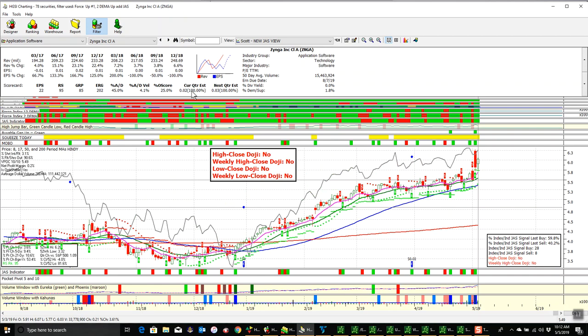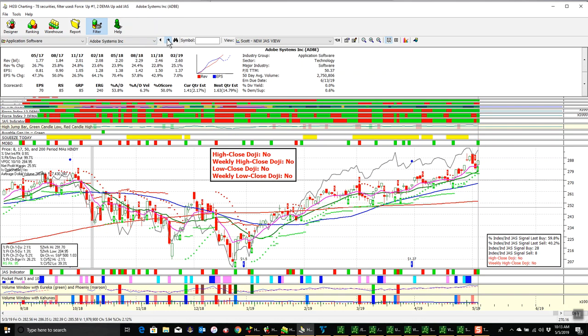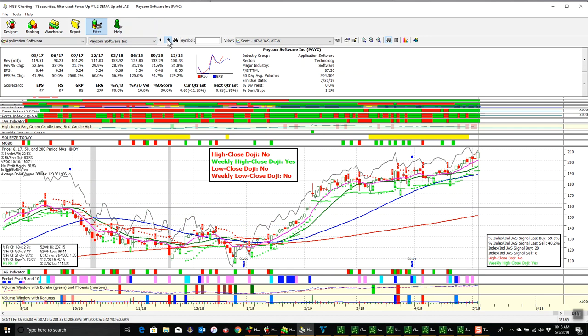Zynga makes money, although it's just starting to make money in the next couple of quarters. Earnings are out. Nice move here. It's a cheap stock. Mobile breakout, squeeze, Bible gap up here. That looks interesting if you like cheap stocks. Adobe, not a cheap stock, but in a big power move, doing well. Paycom, you know, I sold this thing somewhere back here. I'm like ready to kill myself on this one.